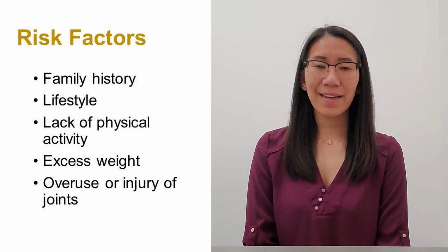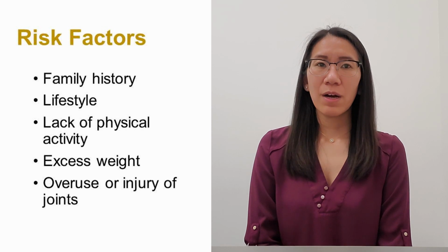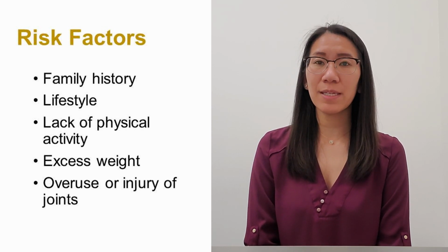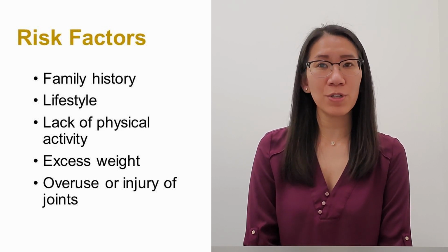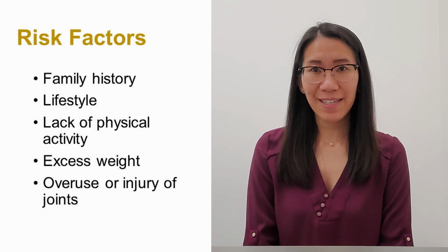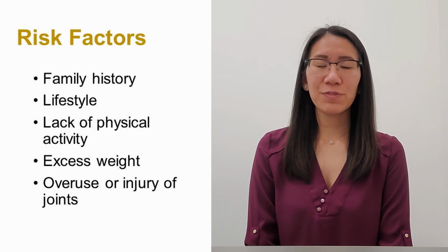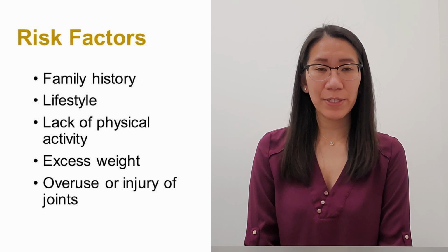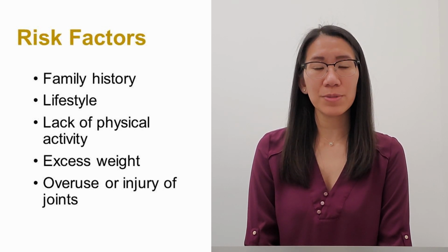Excess weight. If you could imagine, if you have more weight on your body, a lot of your joints, especially your weight bearing joints such as your hip, knee, ankle, and toes, will have to carry a lot more in terms of your body weight. Some studies have shown that an extra pound on your body is actually 4 extra pounds of pressure going into your weight bearing joints. That could include your hip, your knee, ankle, and toes.